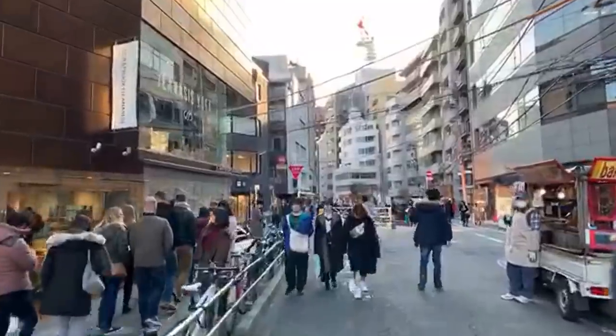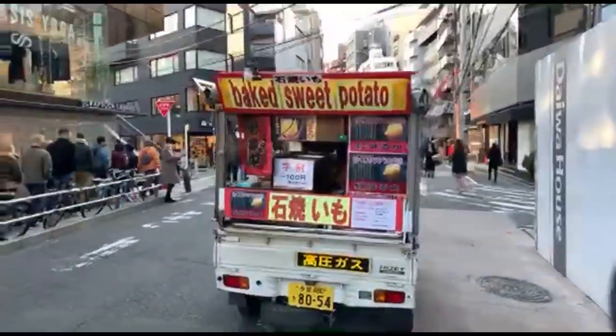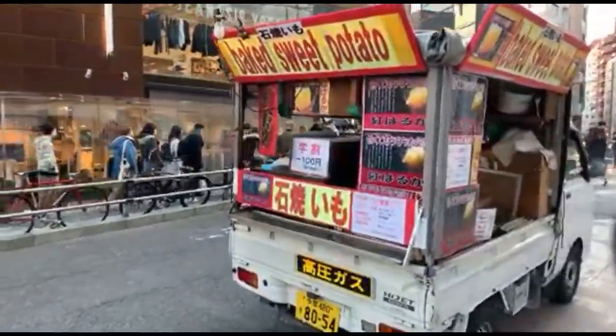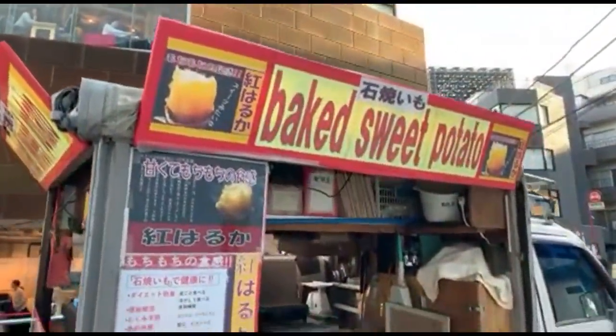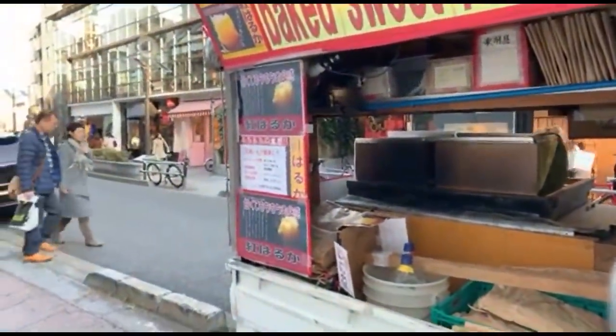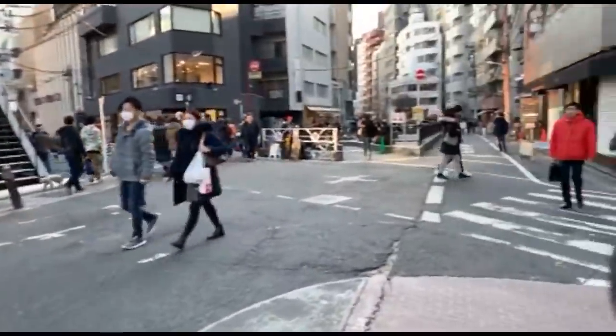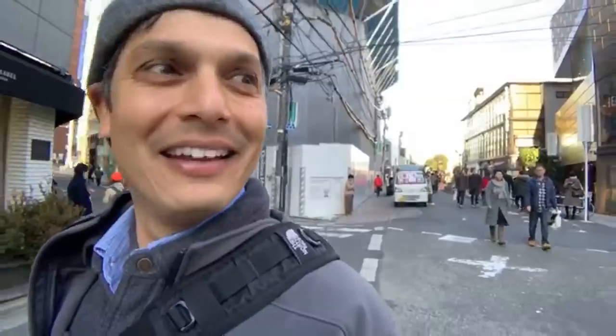That looks like Norway. Wow, baked sweet potatoes. So let's just do a little roundabout on this truck. Whoa, I love yakiimo. And he did it in English because I know he's targeting the foreign visitors. Wow. Yakiimo. Smells wonderful. Oh man, that smells so good. Ishiyakiimo. Yakiimo. It's weird, you find little pieces of traditional Japan on the most internationalized street.